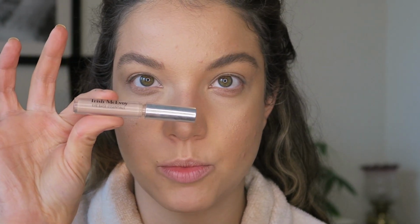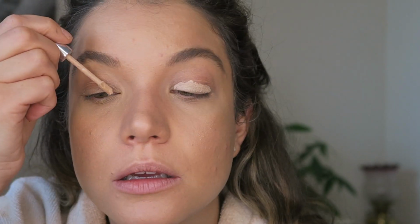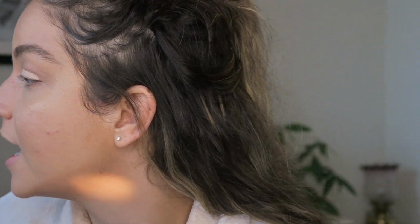Okay, so let's start on these eyes. I'm gonna use my Trish McEvoy eye base. I've been loving this eyeshadow primer recently. It's just the perfect consistency, and it really helps my shadows be nice and pigmented and stay on all day. I've really been enjoying it.